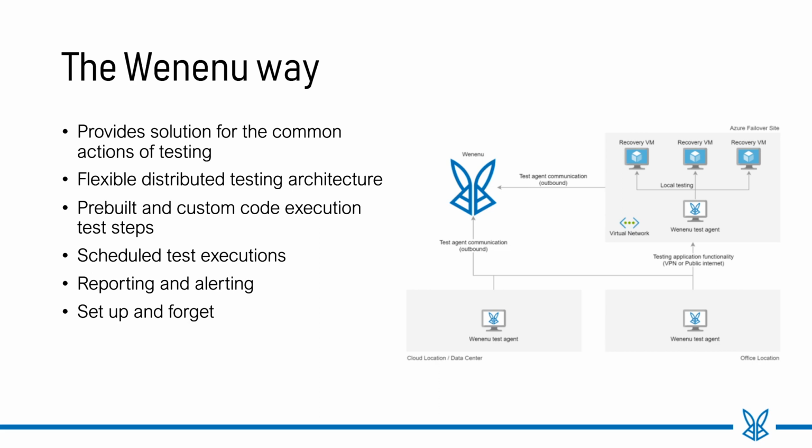Every test step in a test scenario runs on a test agent in the case of Wenenu, and these test agents can be placed by Wenenu automatically in certain locations. In this case, the diagram on the right side shows that Wenenu can put a test agent in an Azure failover site or a VNet where the VMs are restored, and users can also install these agents in another cloud location, data center, or office location. So the testing is possible comprehensively for different locations, and we can conclude at the end that this is still working, our backup is in good shape, and it's going to work in case something happens.